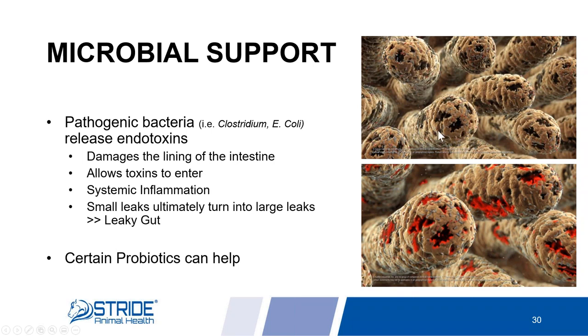So I guess let me back up a second. These are microvilli that are lining the intestinal tract. Okay, and so we would want all of this microvilli to be covered by this light tan color. The bottom picture, we've got red areas here. That's just highlighting the damaged areas to help you see it a little better, because I understand that you're probably not familiar or comfortable looking at pictures of microvilli. So all of the red areas is bad.